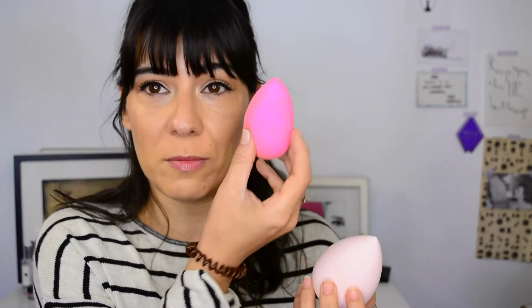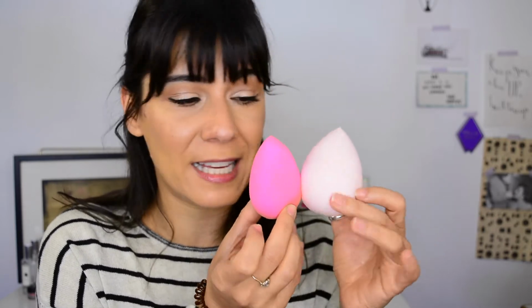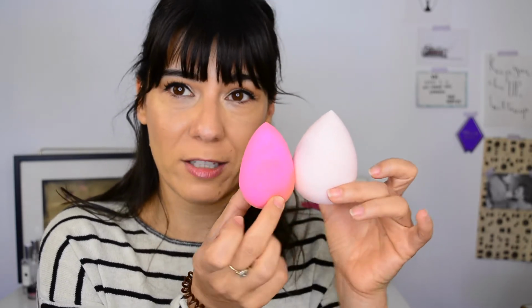This is the normal size beauty blender. This is the Primark fake, so you can see it's a lot fatter, and in terms of texture, it's far denser. You feel like you're slapping your face a little bit too much for my liking, but just for the holder itself, I thought it was really cute and it could be convenient. Downside, the actual sponge that comes with it, you need to squeeze it in after it's damp.